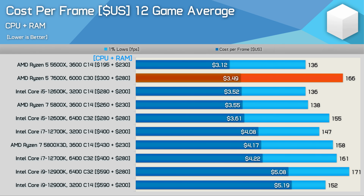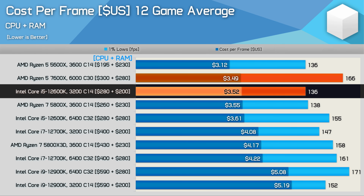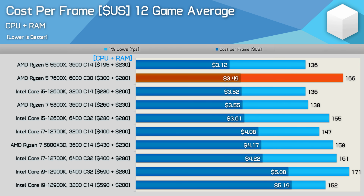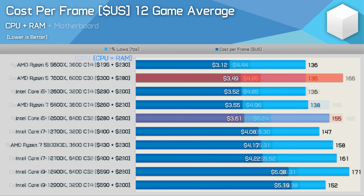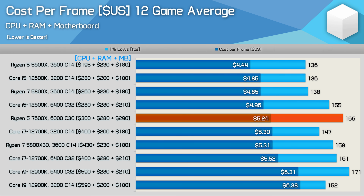That said, you can pair the Intel Alder Lake CPUs with DDR4 memory, and a 32GB kit of DDR4 3200CL14 costs $200 US. So a reasonable saving here compared to DDR5. So if we include the DDR4 numbers for Intel 12th gen processors, we see that the 12600K creeps closer to the 7600X in terms of value, but higher end parts like the 12700K still can't compete. And that all brings us to the cost per frame data, including the cost of not just the CPU and memory, but also the motherboard.